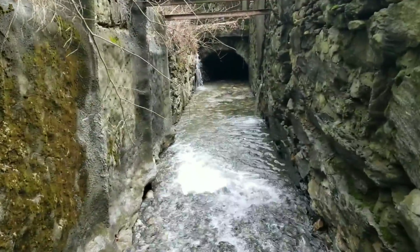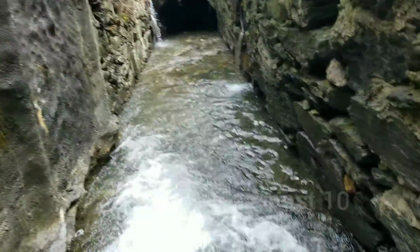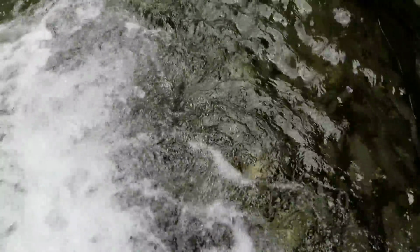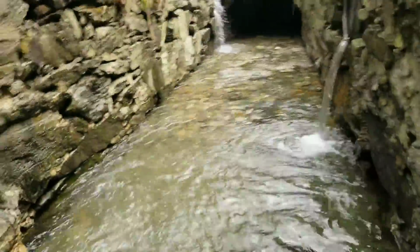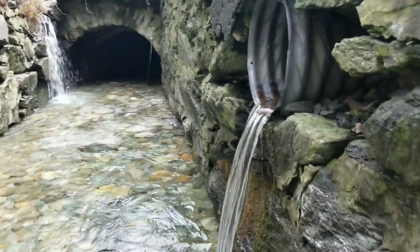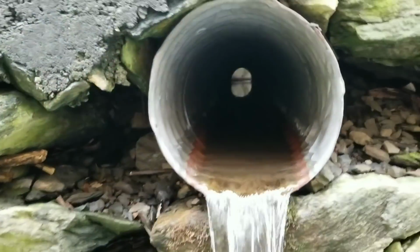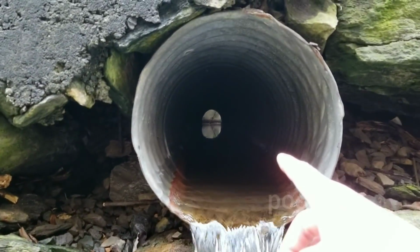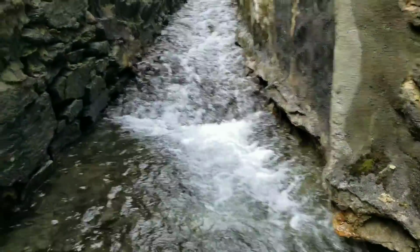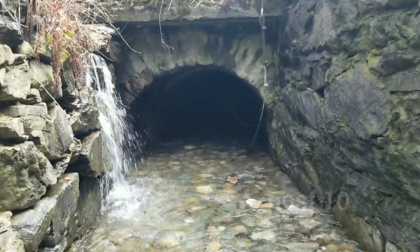The bottom of this is slippery, but these boots have great traction. Here we have a pool of water. It's really deep where I am now. You can actually see the drain in there. I think this pool of water might be intentional to slow the water down to prevent it from causing damage.